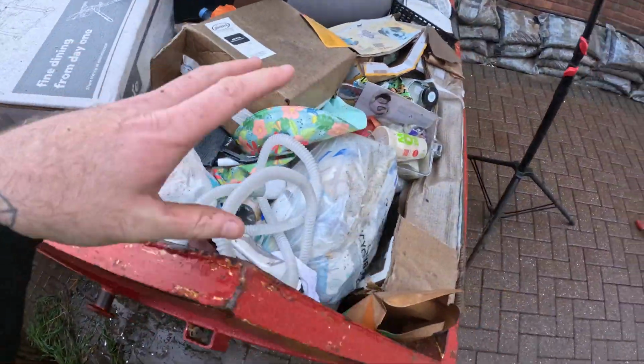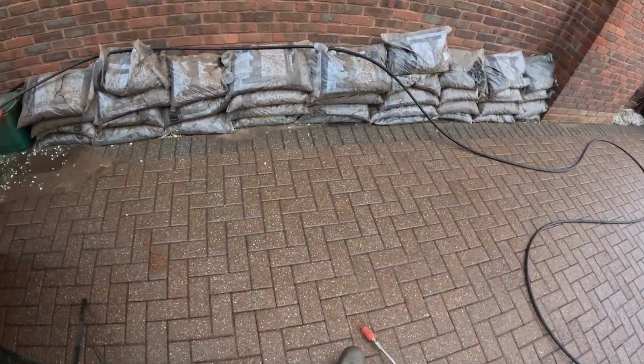But yeah, luckily all the muck can go in the skip, so we'll get that done, and then we've got the front, wash everything down, collect up some more weeds, and then we're all done. See you in a sec.